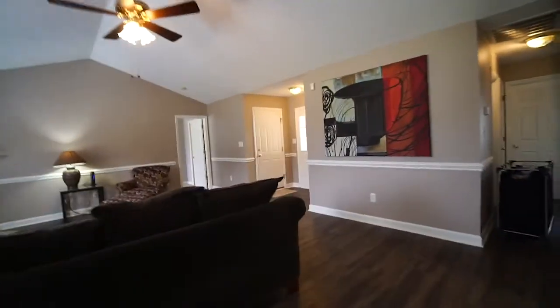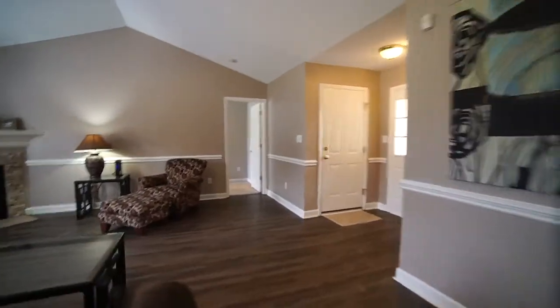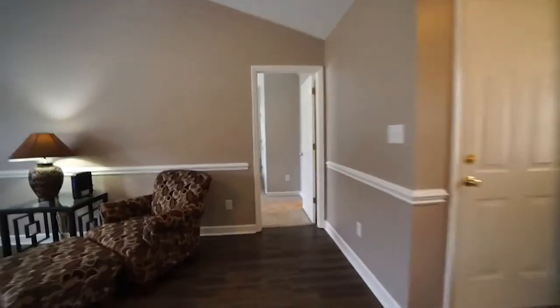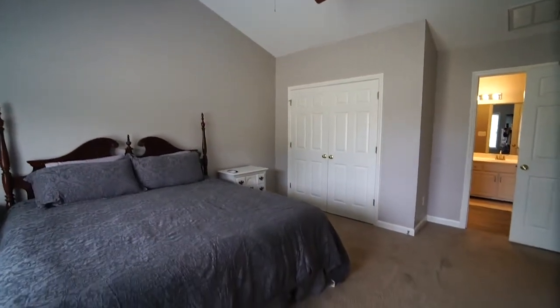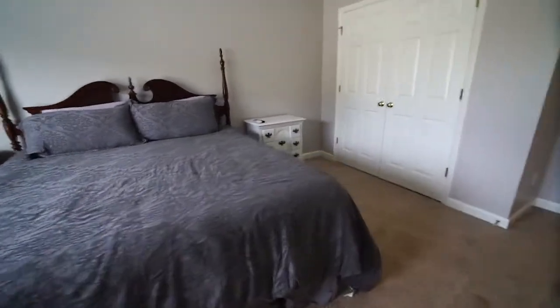And so we're passing back through the great room, by the front door, into the master. It's a really good sized master. The vaulted ceiling is in here as well. We've got carpet in here. Nice big bright window looking out over the huge backyard. Got a ceiling fan with a light, closet right there in the corner, and then we have the master bath.